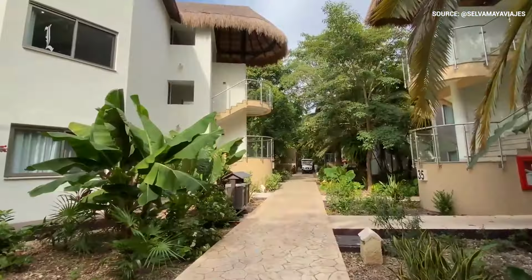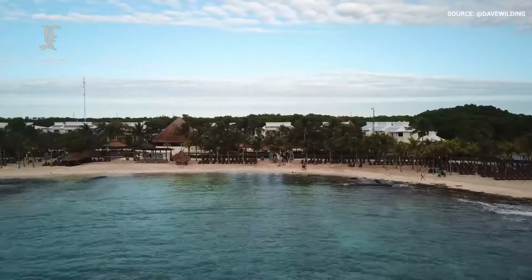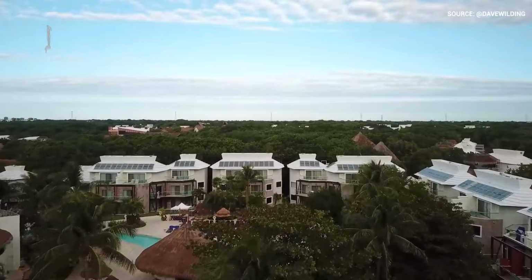So, what makes this family-friendly resort stand out from the crowd of all-inclusive offerings? And is it worth a visit? Let's take a tour and find out.